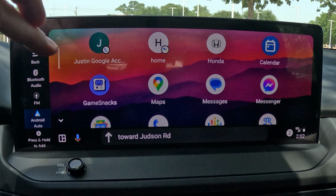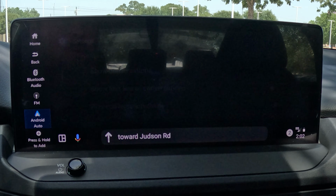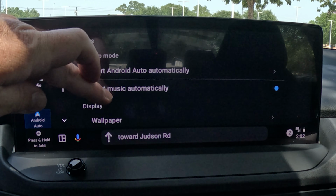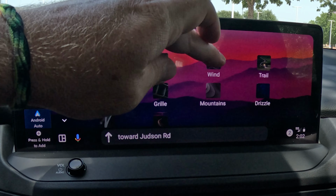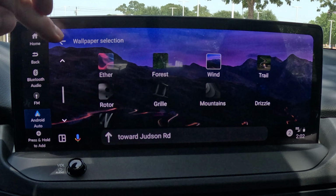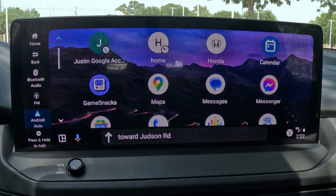So the first one is, how do I do the custom background? Custom background is super simple. All I got to do is come down to settings. When I get to settings, if you scroll down here, there's wallpaper. Now, when you go to wallpaper, you can select whatever you want. So maybe I want to change it to this one here. And now I've got this. So from here, I can back out, right? Go back to this. And then now you'll notice I have a different setup.